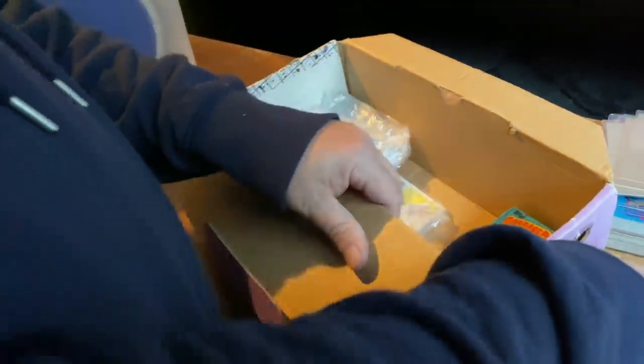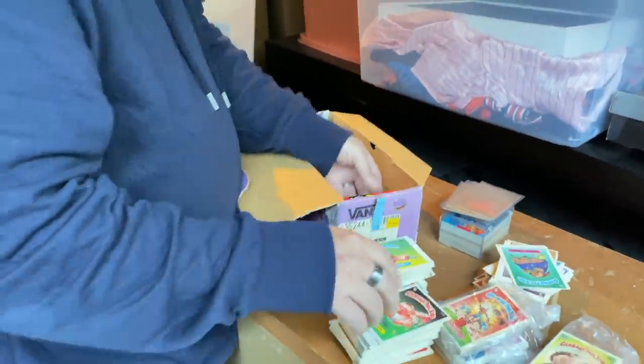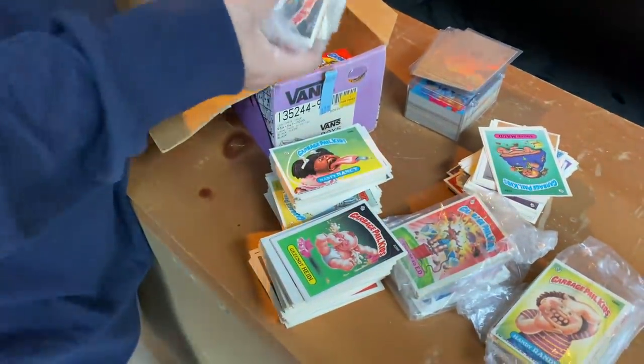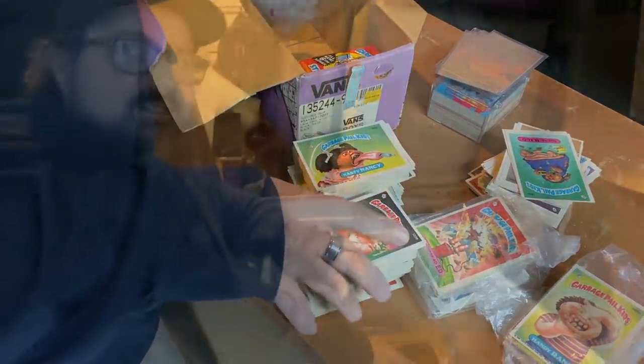It's so cool. So I'd say this is his stuff from when he was a kid. Yeah, it could be. He's 38 years old now. That's exactly it. Could have been. Very neat. I like finding this kind of stuff. It's good, huh? All right.